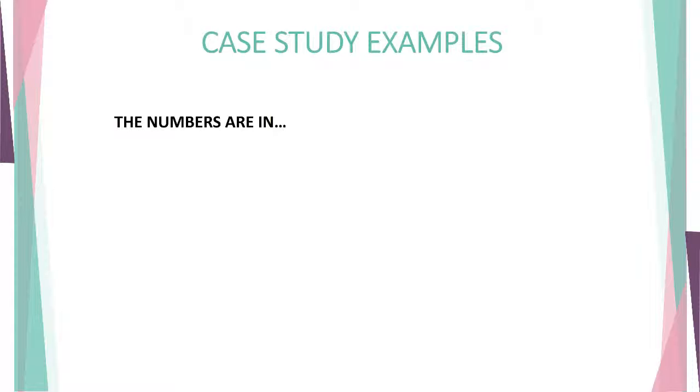Okay, case study examples. The numbers are in. So when it's all said and done, the best way to know if things are working on your website is to track them. Again, in the first day, I gave you a great plugin, which is Google Analytics. I highly suggest putting that on there so that you can see how your visitors are converting, so you can get those numbers. So let's just go through a couple of case studies so I can give you some good examples.